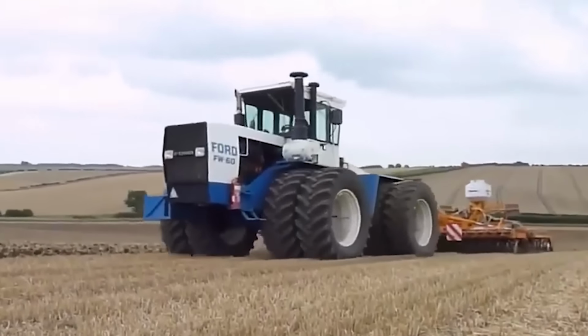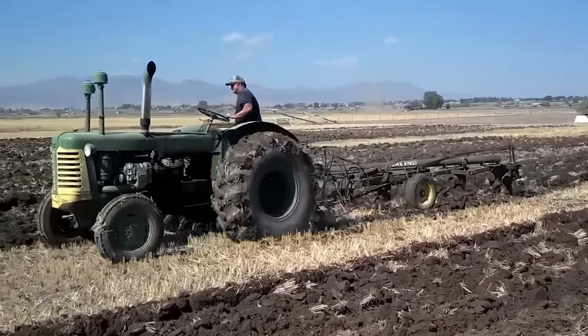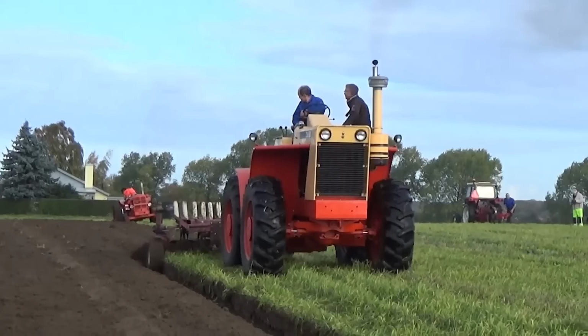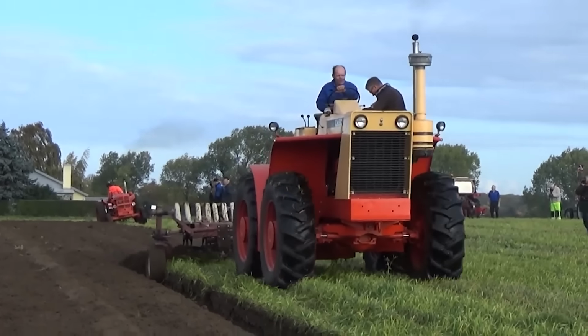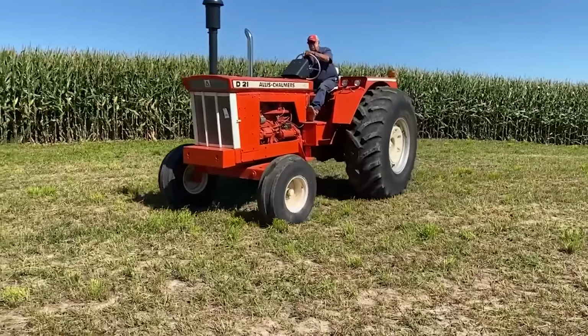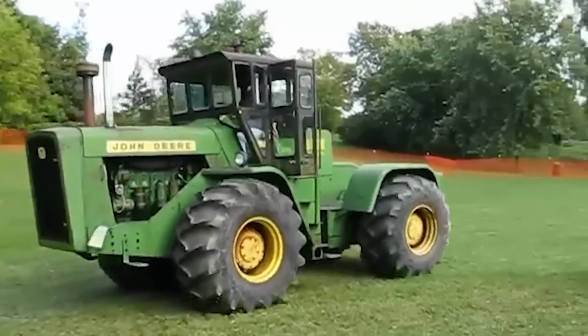These 10 muscle tractors represent more than just horsepower, they're monuments to American agricultural innovation. Each pushed boundaries, challenged conventions, and proved that farmers deserve the very best engineering could offer. While modern tractors have surpassed their power figures, nothing matches the raw mechanical character of these vintage giants.